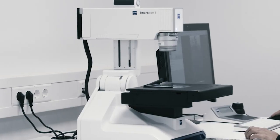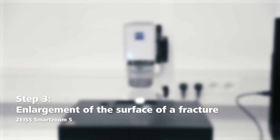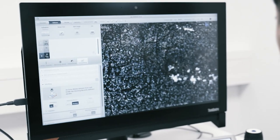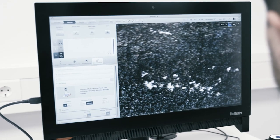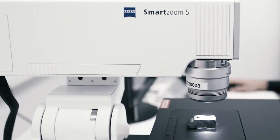He uses the digital microscope, ZEISS Smart Zoom 5. In this enlargement, I can very clearly see scaling on the surface of the fracture. This is a clear indication that it had been damaged beforehand. The defect then oxidized at a high temperature, which caused the damage to spread.